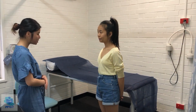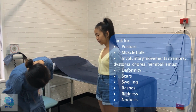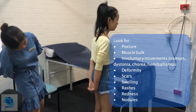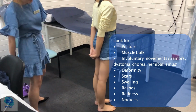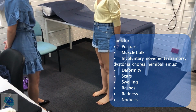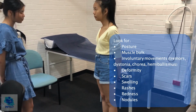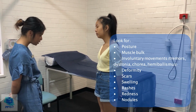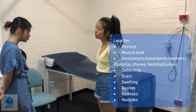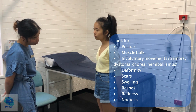Okay, so now I'm just going to have a general inspection of your lower limbs. So first, can I just have a look? And can I get you to turn over? Thank you. Okay, you can turn back over now. So I didn't notice any signs of swelling, any signs of scars, no signs of deformity, and your posture seems good as well. No signs of muscle weakness or muscle atrophy or any hypertrophy. I didn't notice any involuntary movements like any chorea, hemiballismus, and no tremors either.